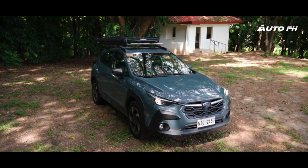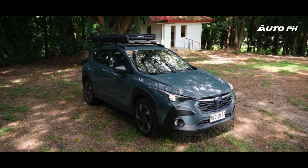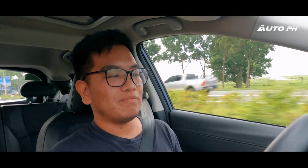The adaptive cruise control and the emergency braking are among the best, I think, that you can get in the industry. Subaru's EyeSight is still one of the best, if not the best, that you can get. It's on the same level as Honda Sensing and Toyota Safety Sense. Although the rear emergency braking might be a bit too aggressive at times, pretty much the rest of it is all really good.